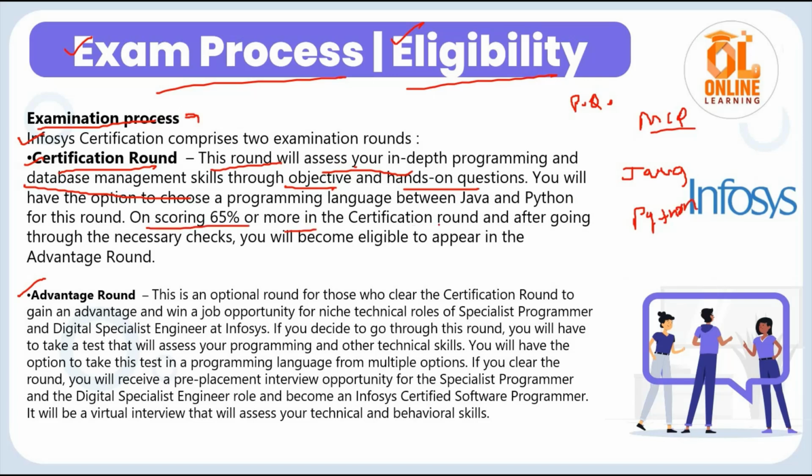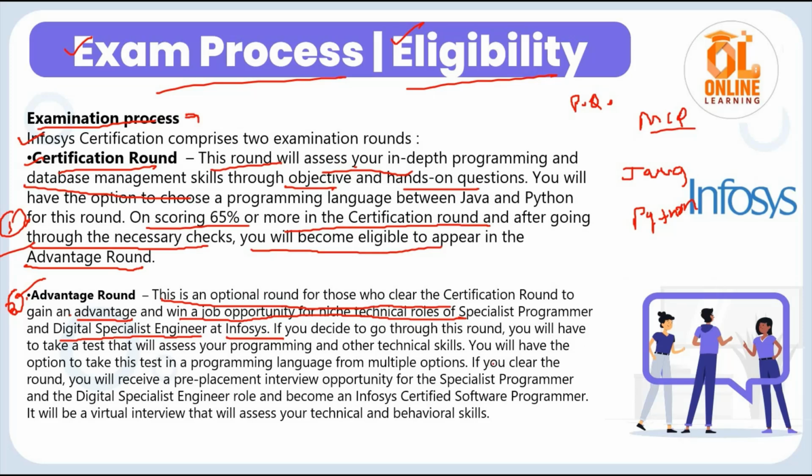On scoring 65% or more in the certification round and after going through the necessary checks, you will become eligible to appear in the advantage round. So this first round is called the certification round. Second is the advantage round. This is an optional round for those who clear the certification round, to gain an advantage and win a job opportunity for the technical roles of specialist programmer and digital specialist engineer at Infosys. If you clear this round, you will receive a pre-placement interview opportunity for the specialist programmer or the digital specialist engineer.